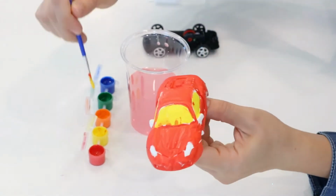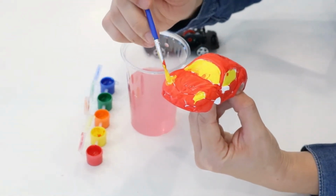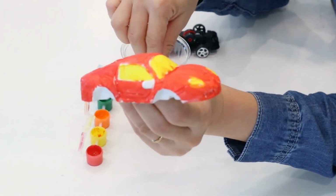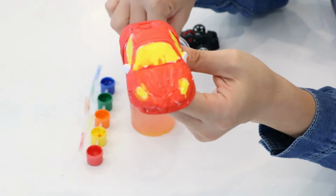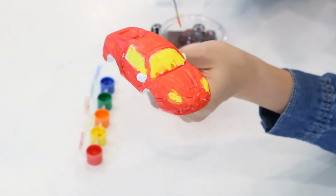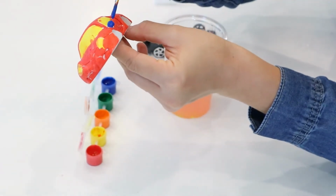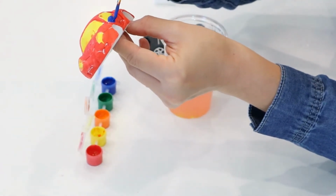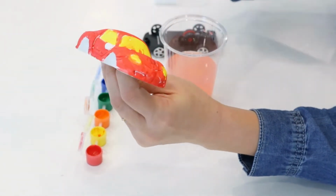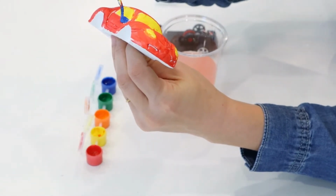And I'll make the headlights yellow too. And maybe I'll make my mirrors a different color. What do you think my mirror should be? Maybe blue. Okay, I'll do them blue. Blue mirrors, wow. They look great. A red car with blue mirrors and yellow.